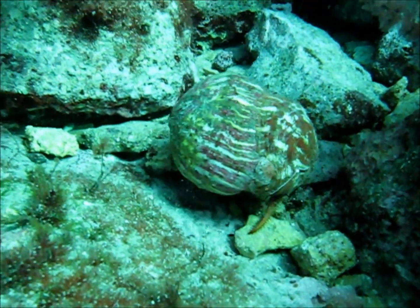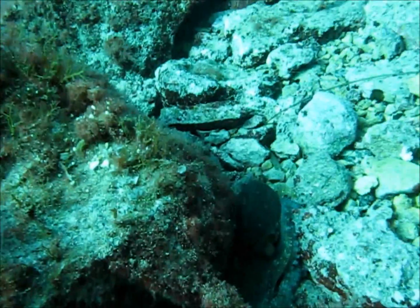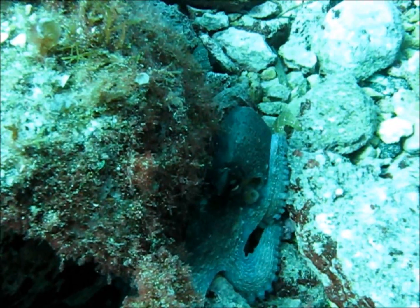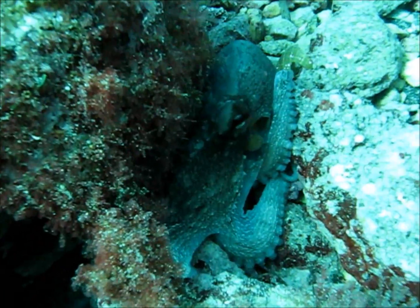And as we progress further along up towards the exit point, there's a fine octopus waiting for us in the sunshine. Quite happy for us to take photos until I got a little too close, and then of course he flowed back under his rock.